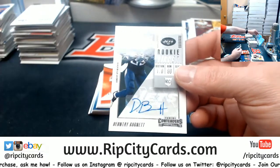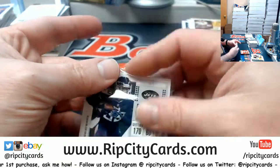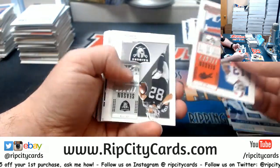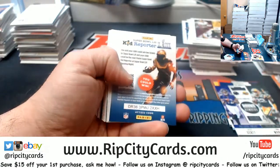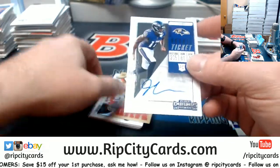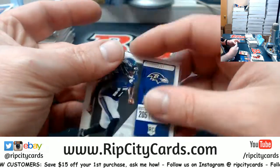A Deontay Burnett for the Jets. Then I got two other breaks, and then I will be filling up the store stuff. Got to get Jordan Lasley, the Ravens.